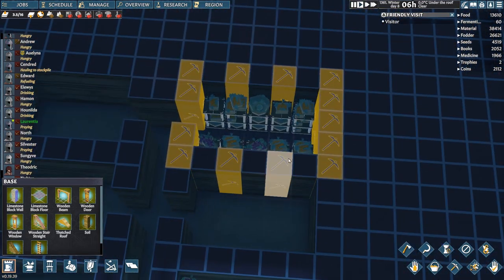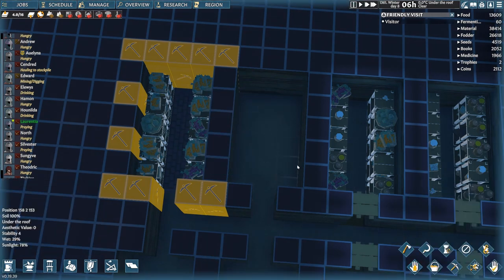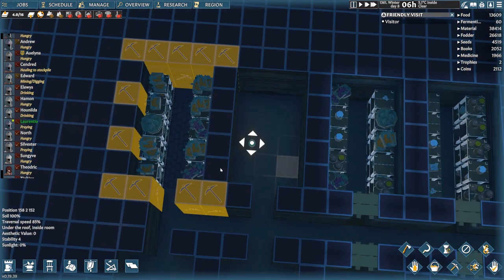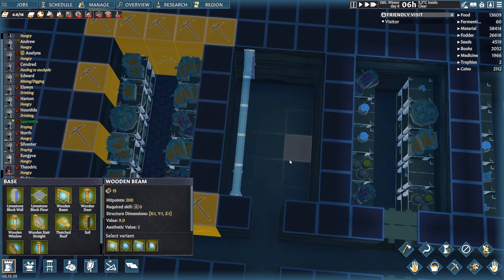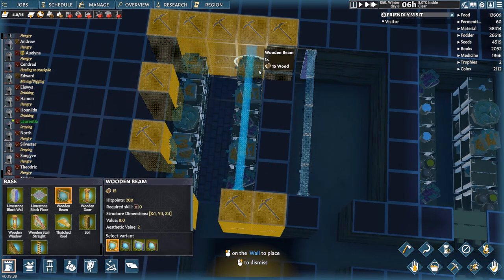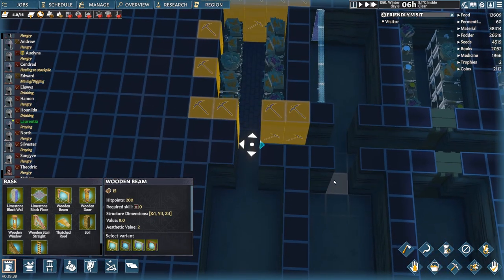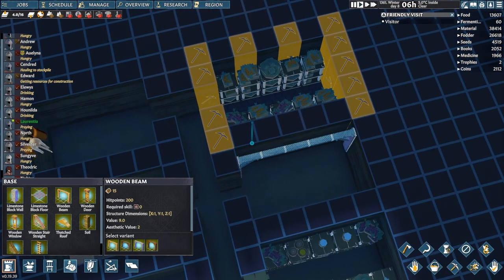Actually, it might even do that if we were to do that right now. If I were to look at it. Okay, you know what? What I'm going to do is, this is fine because we have that support here. But we're going to need something on this side. So I'm going to put in a beam here, just to make sure that this part's supported when we go ahead and destroy that. And yeah, that should work, hopefully. But we need that beam there first.